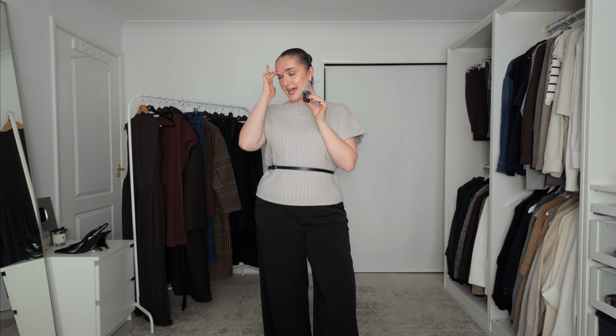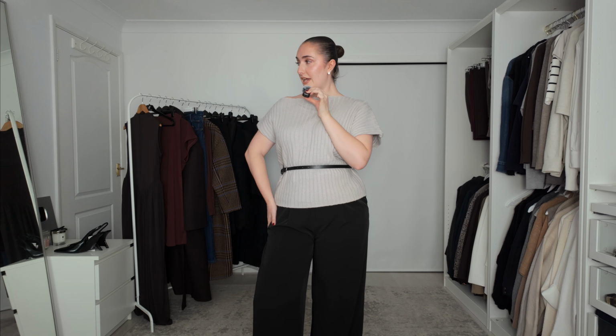So yeah, the tags and everything are still on because I don't know if I'm going to keep it or not. So we're just going to have to use our imagination that the tag is not here and that the belt buckle should be at the front. But anyway, I do really like this top. There is just something about it that I just don't know. I don't know if it suits me or not. I'm not typically one to have off the shoulder style of top. So I don't know. There's just something about this top that I love, but I also don't love.